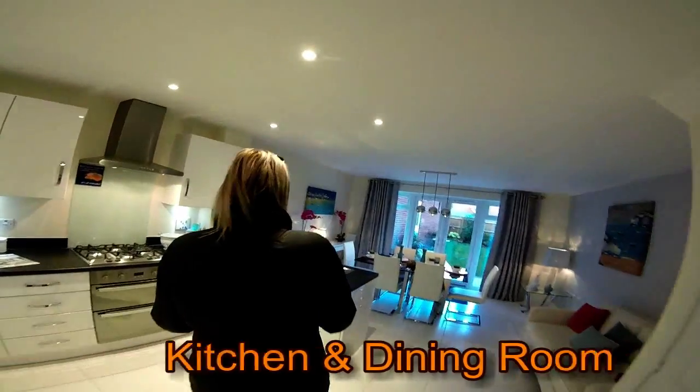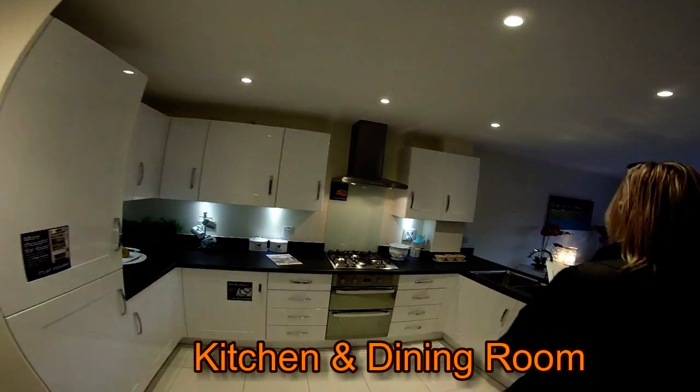But quite a large hallway. You can put some furniture there if you wanted, or your pushchair. Whatever you've got. Okay, so, kitchen, dining, family room, all in one here.